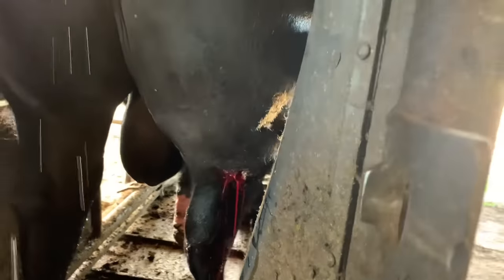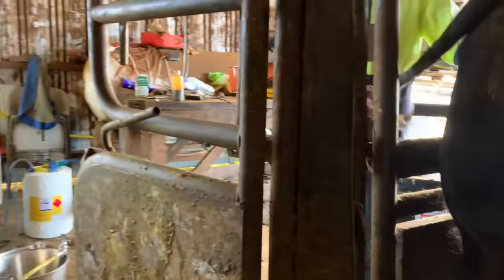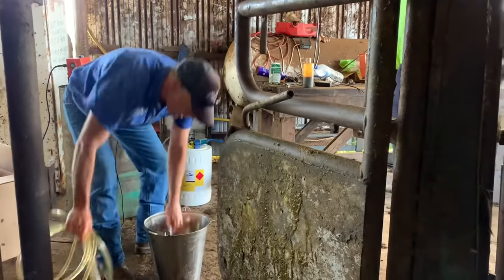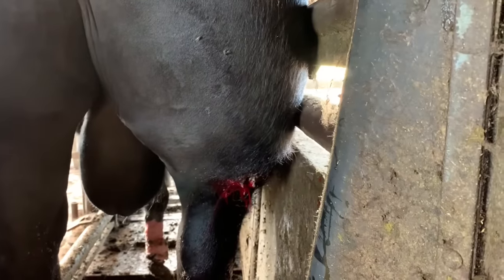Cool little beans. We'll give him some broad spectrum antibiotics and some anti-inflammatories just to help these things along. Just get some different water. We're doing that willy. I'll get that Chlorhex soap scrub on that willy.